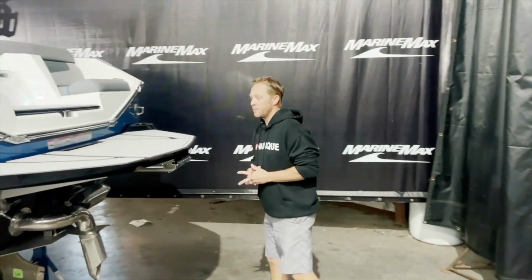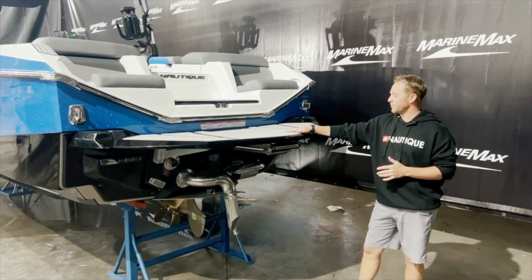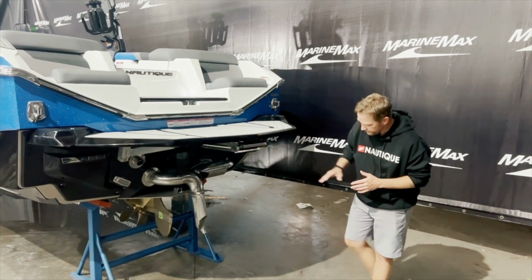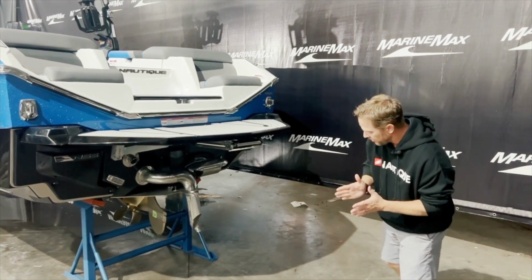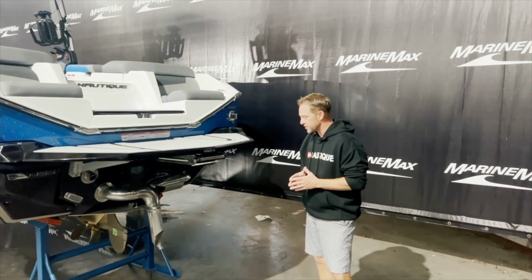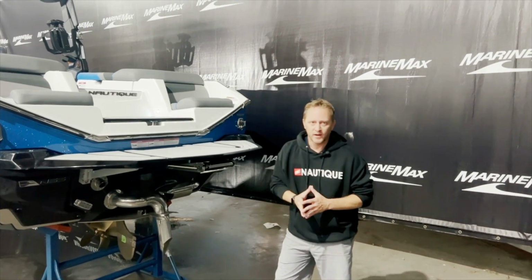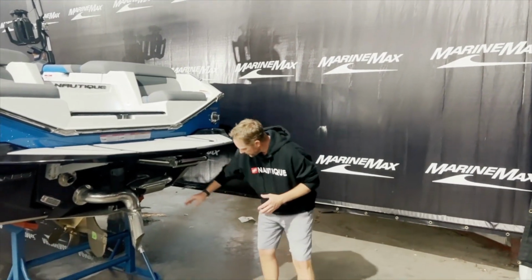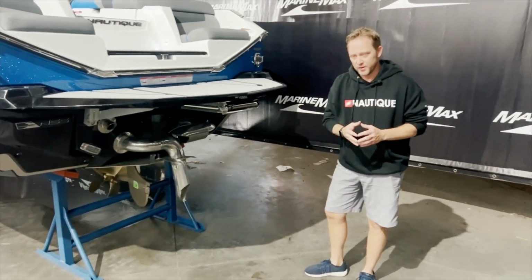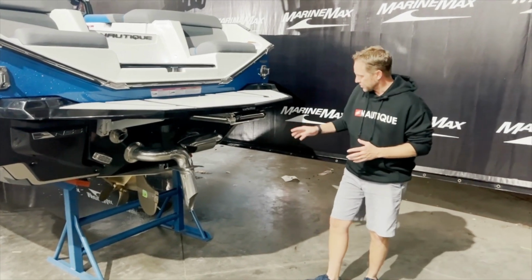On the back end of this G25, you've got the nice large swim platform. We do have a boarding ladder that we added in here. And then underneath, just like all our G25s, we've got our NSS plates, our Nautique Surf System. This is what helps us create these massive wakes and waves from Nautique. We have the Nautique surf pipe, which takes all the emissions and bubbles them up underneath the boat. We also did the underwater lights on both sides.